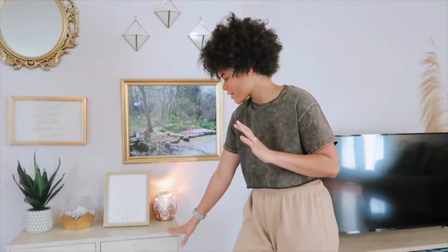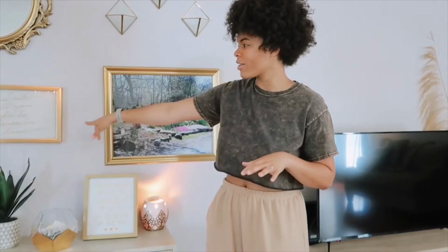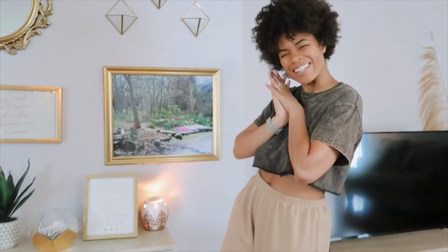So yeah, this is this area. And then I grabbed this at Walmart. So yeah, let's get into the second space of the living room. Oh, I just realized I forgot to mention where this piece was from. The "Let All You Do Be Done in Love" sign was also purchased from Hobby Lobby.